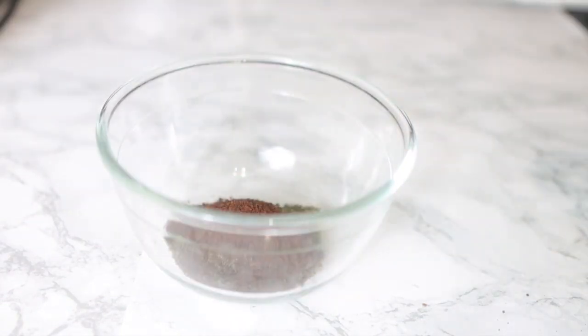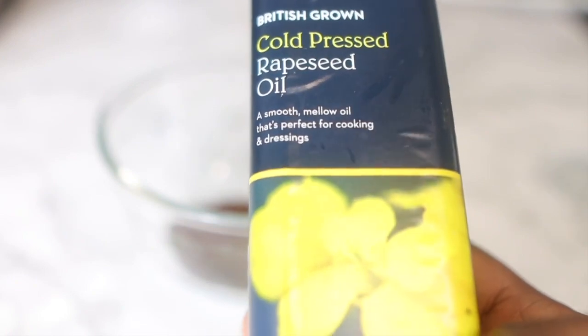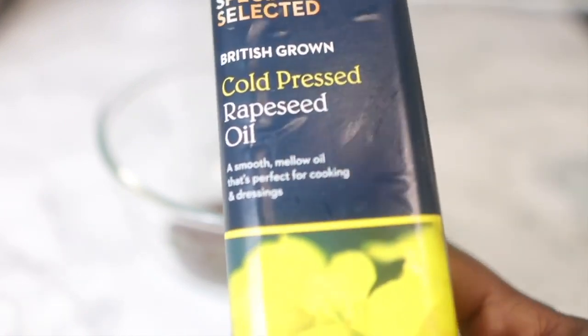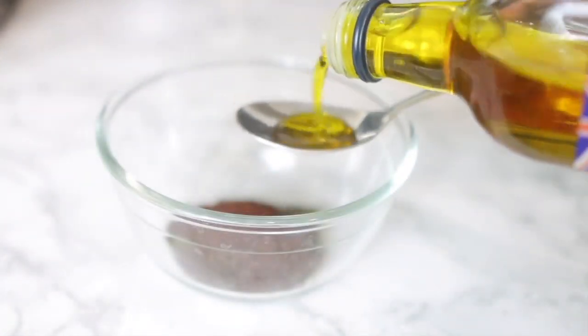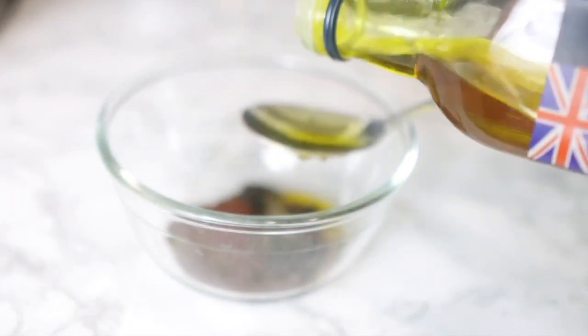So I'm adding a little bit of clove powder here as well. This is just cloves that I ground again in my grinder, and again I'm just keeping it in that jar and using it when I need it. I used about 1/2 tablespoon, but you can use more if you want to, depending on how much oil you're planning to make.